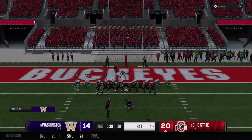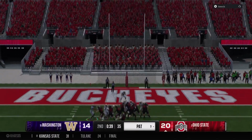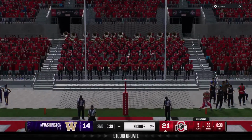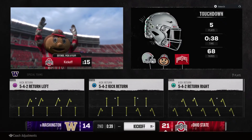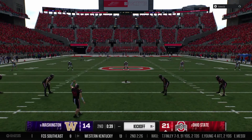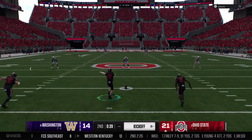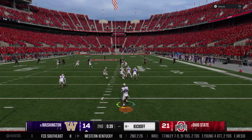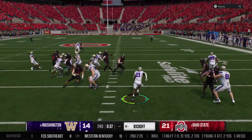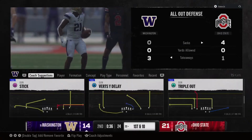They'll try to add to the lead now with a PAT. He knocked through the extra point. Lead is 7, 21-14. So after the touchdown, here's the kickoff, and we'll see if the opposing offense has time to answer before halftime. Fields it just outside the goal line. And they stop him at the 23. That's solid coverage.